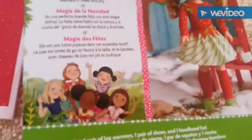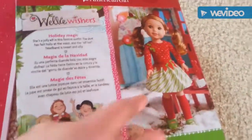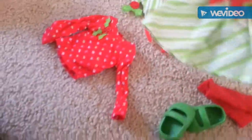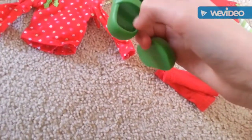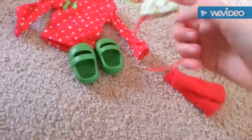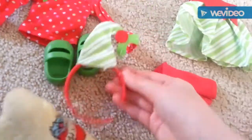Alright, so now I'm just going to open this up. But before I do that, I'm just going to show you the back of the box, and it has Willa wearing the outfit. Here I have everything out of the packaging. It comes with this little elf skirt, a top, these shoes, which I'm not sure if they're going to fit either of my smaller dolls, but we'll see. And then this little Wellie Wisher elf hat headband.